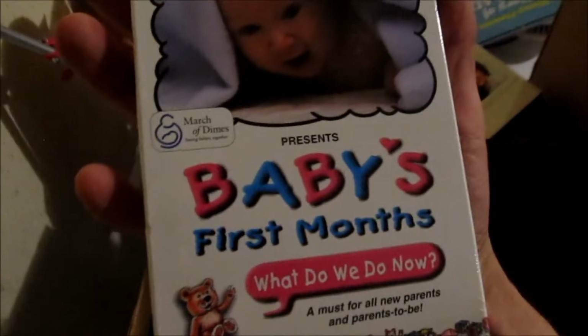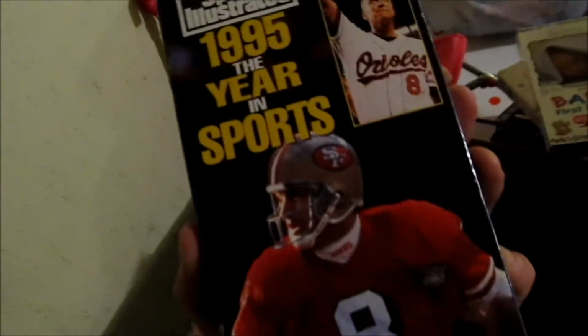Surprisingly enough, here is a sealed tape to add to my sealed tape collection. 10 cents. It's nothing really much. Baby's first month, but still sealed, so I'll add that to the collection. Alright, next tape. Another one that I saw and passed up, 1995, The Year of Sports. My wife is a football fan, so I guess in a way I got that for her.